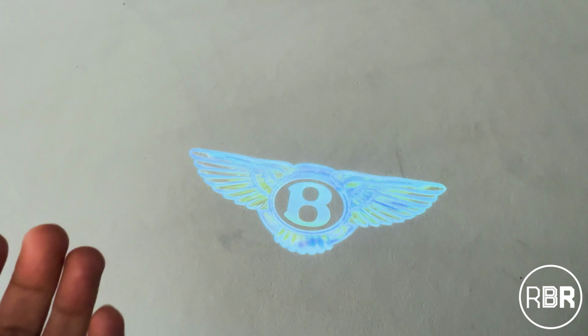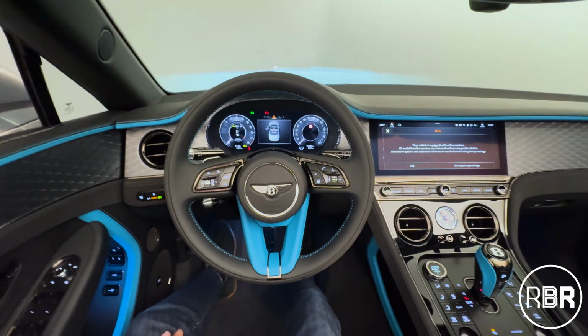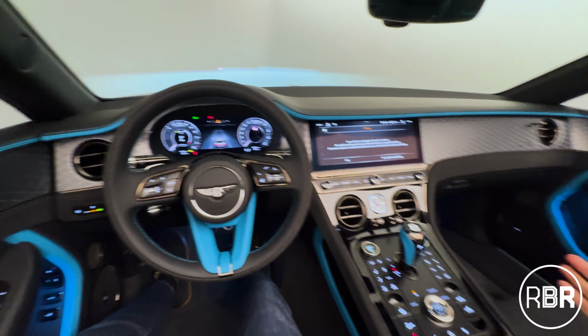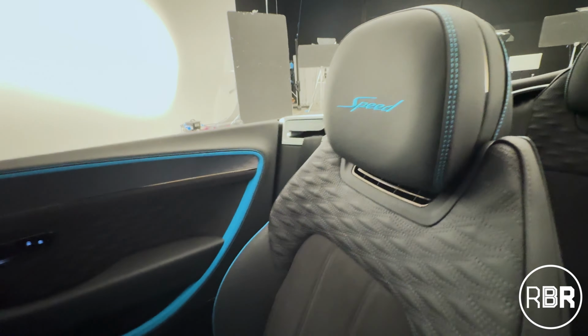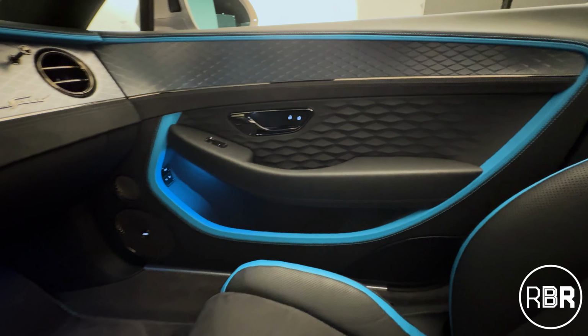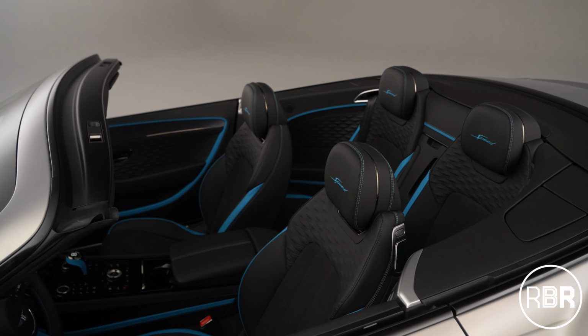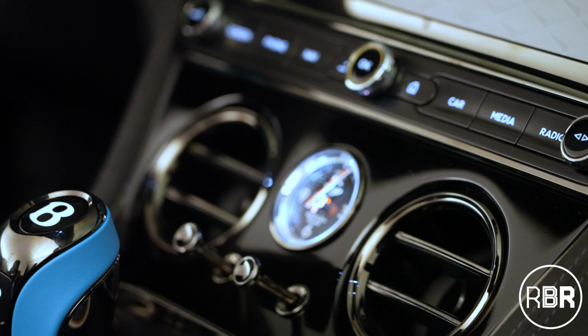I absolutely love that projector. That's a really good job. So no surprises in here. It is class-leading interior, class-leading trim. It is genuinely beautifully done here with the blue and the black nappa. And this is kind of where Bentley is really genuinely unmatched in the way that they trim their cars.